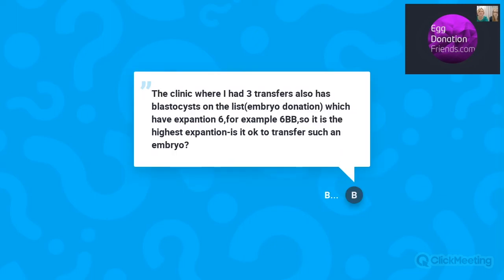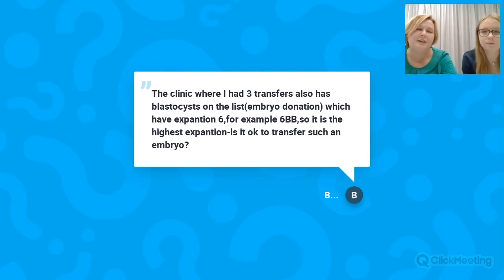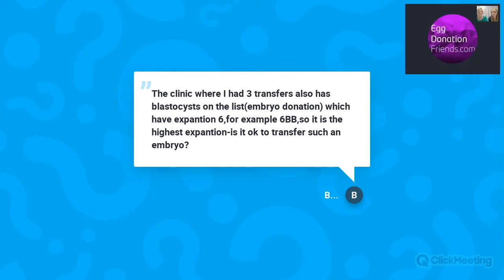The clinic where I had 3 transfers also has blastocysts on the embryo donation list which have expansion 6, for example 6BB. So it is the highest expansion. Is it okay to transfer such an embryo? Generally, I don't like expansion 6 because it's a very sensitive embryo, because this embryo doesn't have a zona pellucida. The zona pellucida is safer. Sometimes, of course, it doesn't depend on the laboratory. Sometimes a blastocyst hatches so fast. Yeah. But generally, we try to avoid this situation. Yes. And thank you for this explanation and answer to this question.